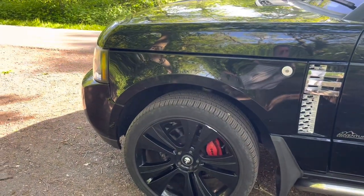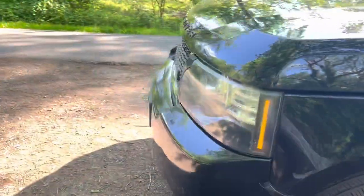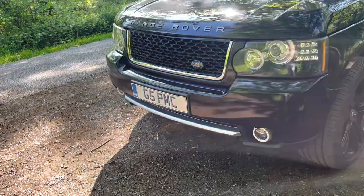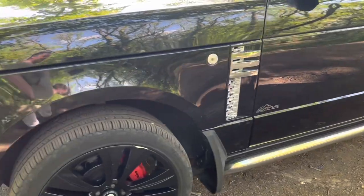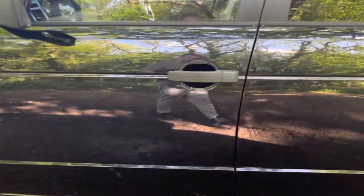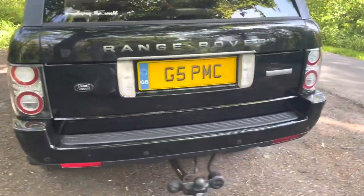Actually, no, I did a few more mods than that, because it's an 04. I facelifted it, I forgot all about that. It's got the 2012 facelift, as you can see. Any Land Rover fan out there is probably going, what are you on about? It's not a 2004, but it is actually a 2004. And yeah, that's my beastie, really. That's the one.